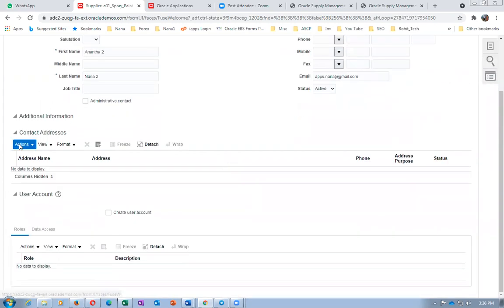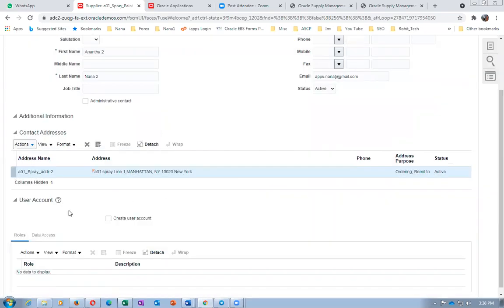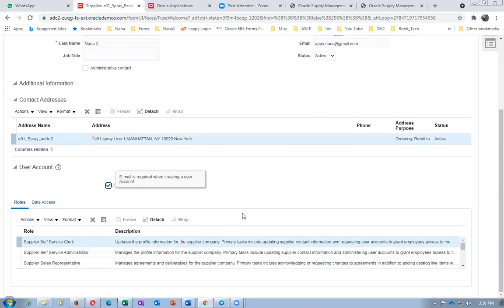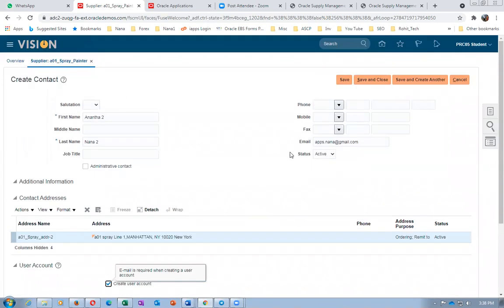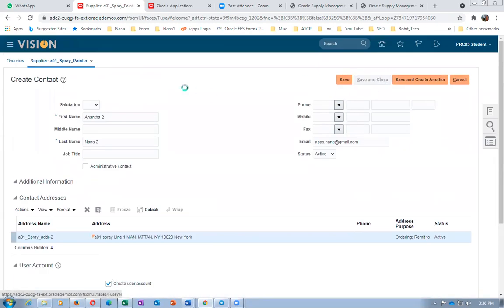Go there. Contact actions and go to self mat. Go there. Is orders. And then I'll now create a user account for this now. So all the roles are added actually. So apps.nana. That's it. Any other thing is missing now? Contact is now created along with that. The username also. So give a save and close now.